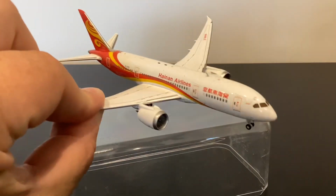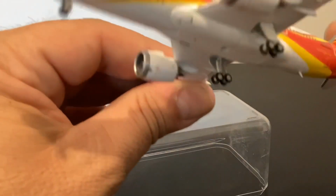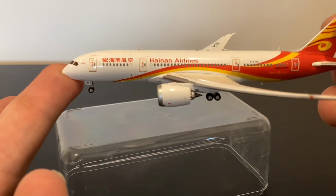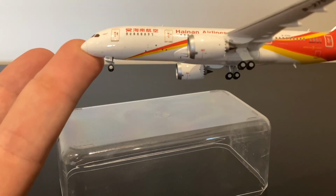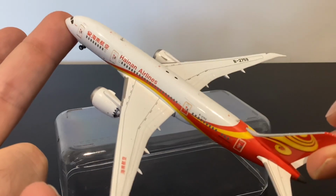It's okay. It's obviously not really a competitor now, and it's been replaced by the new jcwings mold, which is also used by Gemini, which shares many of the same features as this one, but has new engines, has a one-piece fuselage with slot-in wings and is a much nicer mold.